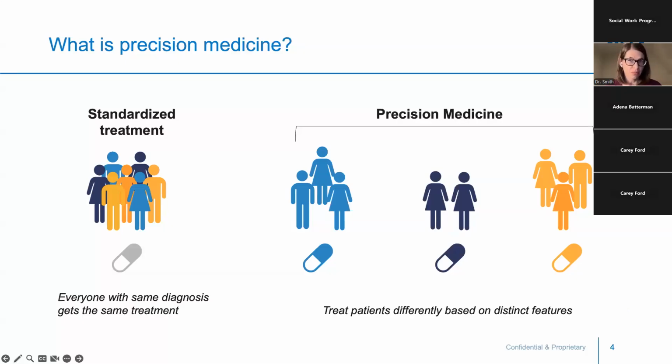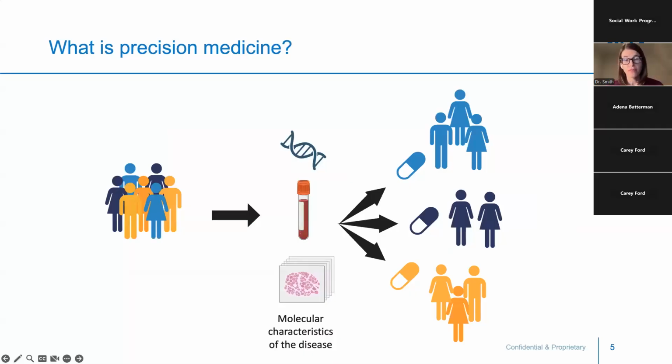So how do we differentiate these groups? Well, there are a number of different ways that this is done in different diseases and with different precision medicine approaches. But some common ways are to look at molecular characteristics of the disease tissue itself, using pathology or analysis of the tissue. There may be a marker in the blood that differentiates people with the same disease. And there also could be genetic differences between patients with the same disease. All of these different things could be used to split patients with the same diagnosis into disease subgroups that could respond to specific medications.